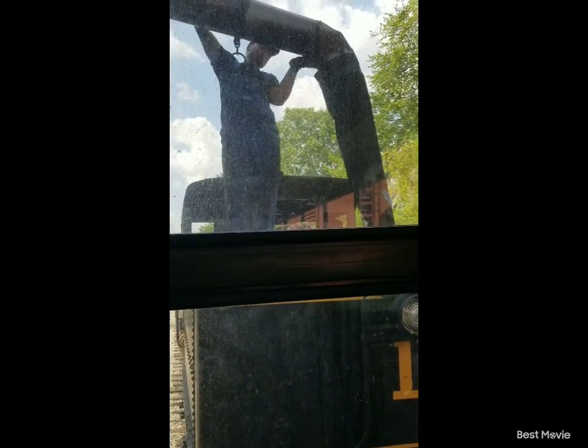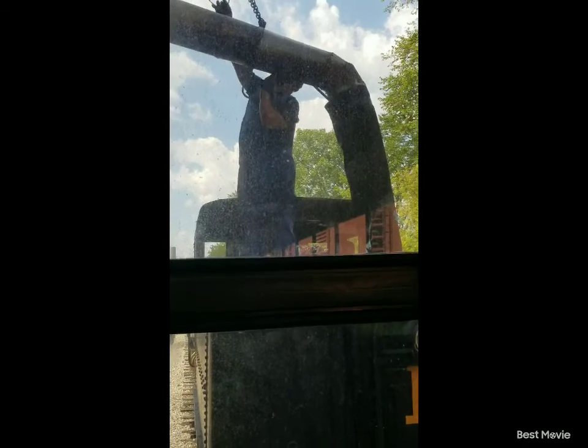Right out front is our Pierre Marquette turntable. That's how we bring our locomotives and rolling stock in and out of the roundhouse. It was built right here in Detroit in 1901 at the Detroit Bridge and Iron Works, but was used primarily in Petoskey, Michigan at the Pierre Marquette Railroad. We reacquired it in 1988 and have been using it ever since to bring our equipment and our rolling stock in and out of the roundhouse.